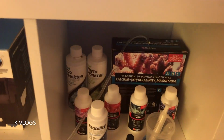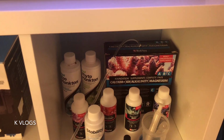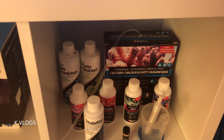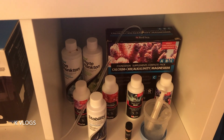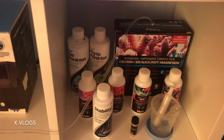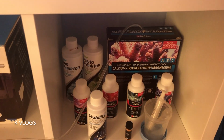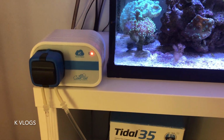Down here is what I started to dose. Obviously, you can see just one hose right now for alkalinity, mainly because my calcium and magnesium are very high, and they've been high for 3 weeks now, running on 3, coming up to 4. So I don't bother dosing those at all. I have this doser right here. It's a Bluetooth doser. Best thing I've ever done.